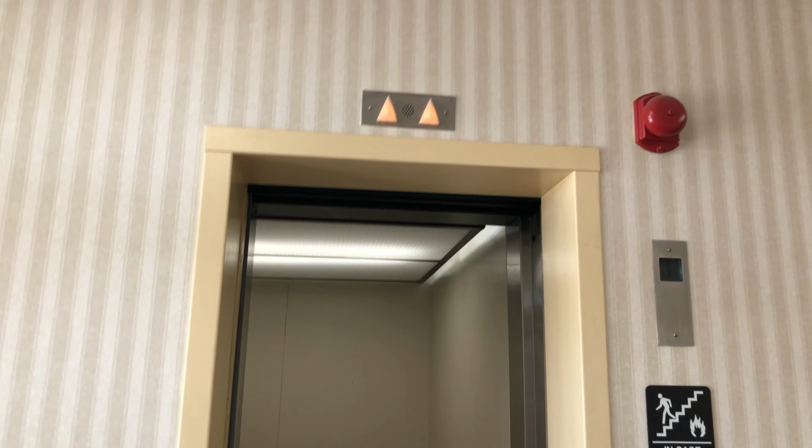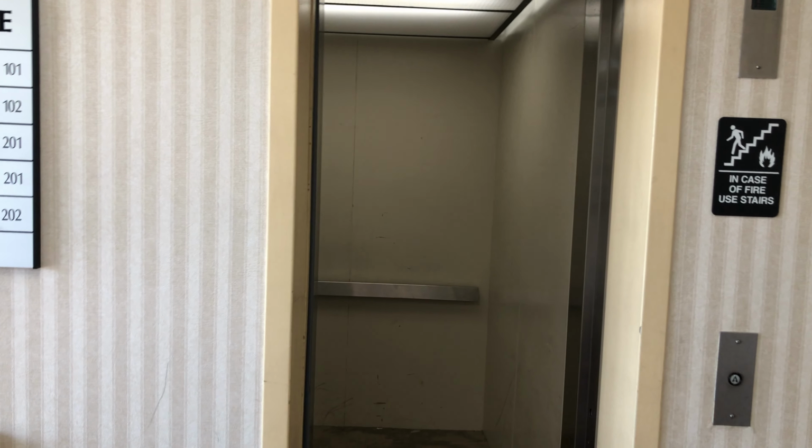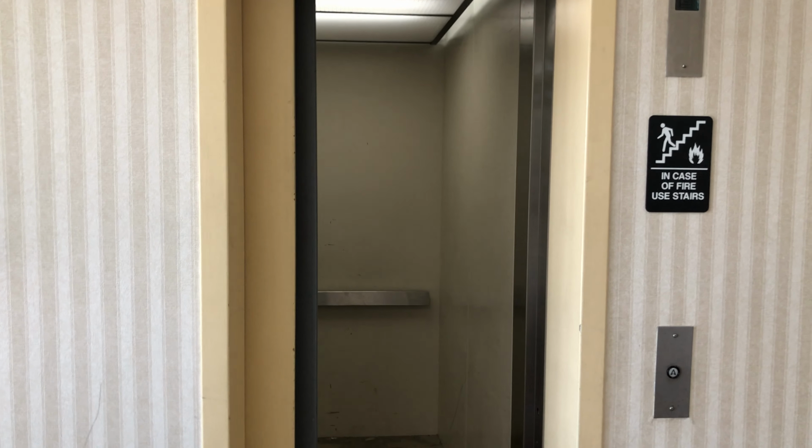Door's propped open. It's actually locked. Got the speaker. That's the rare kind of lantern. There's a chocking smoke detector. Closes, and that's going to be it.